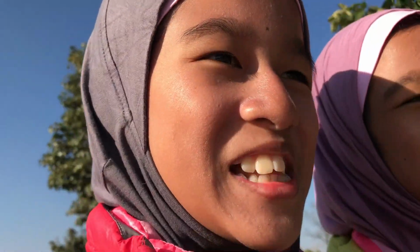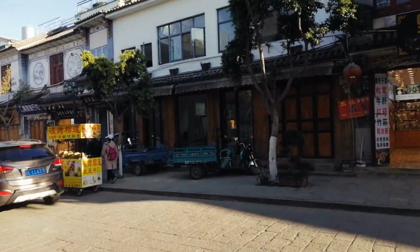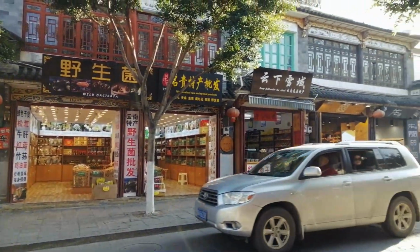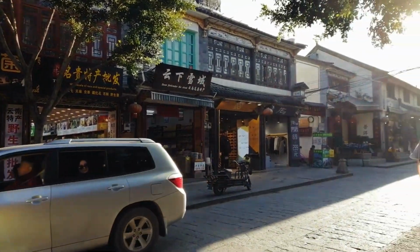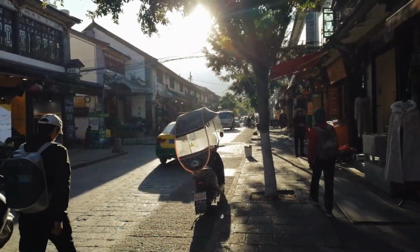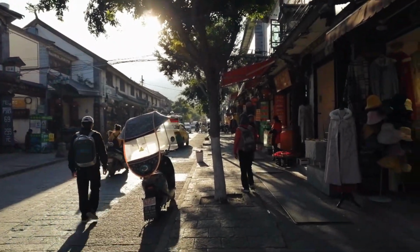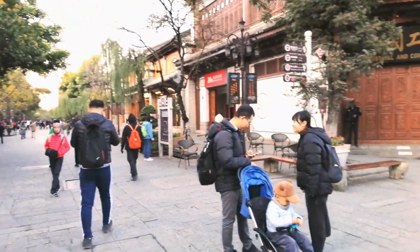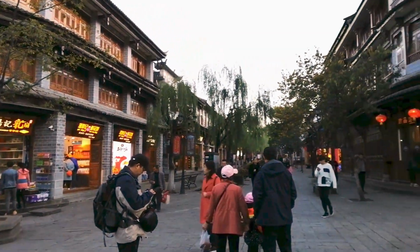Oh, I have no money, guys. If you've been to Lijiang Ancient City, then you'll find Dali Ancient City quite similar. Both the ancient cities are paved with cobblestone streets and shop houses on the side. But both of the cities are quite different too. In Dali Ancient City, the streets are wider and less crowded. The best thing is they're also less confusing.